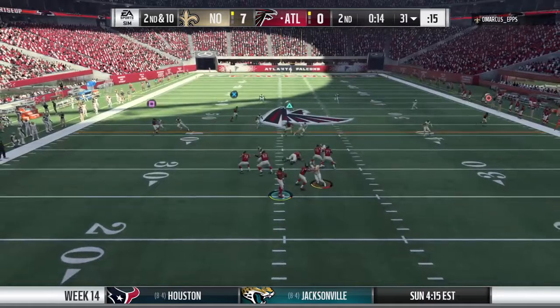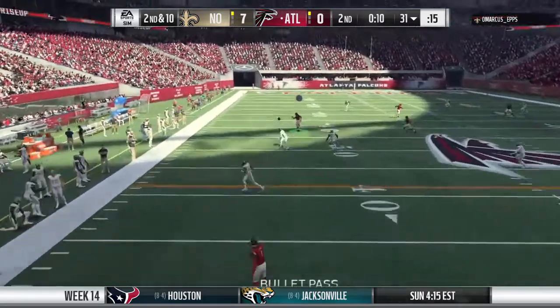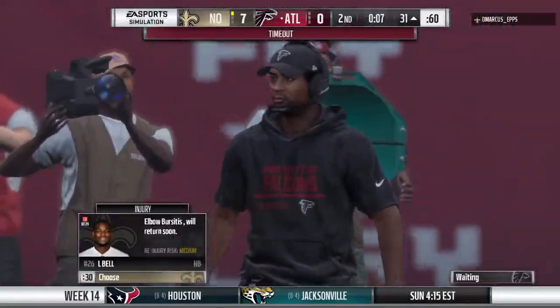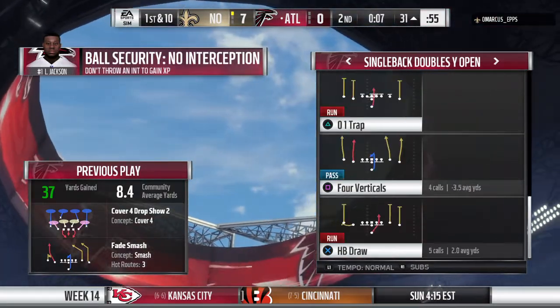And 2nd and 10, he'll look to throw again. Steps away to his left. Now he's going to go deep down, and that's caught inside the 35. Now a timeout. 7 seconds left in the first half.